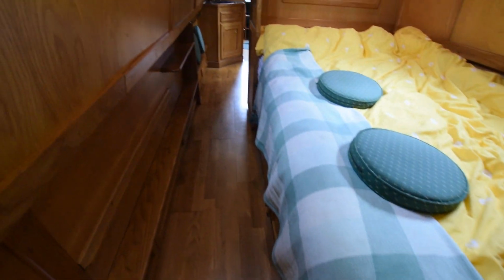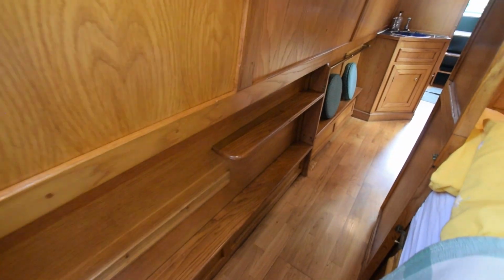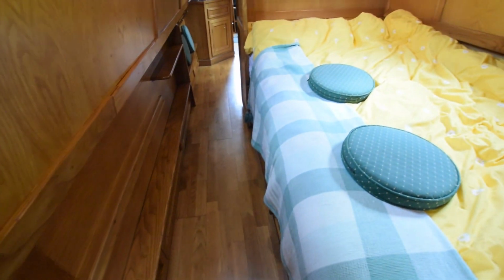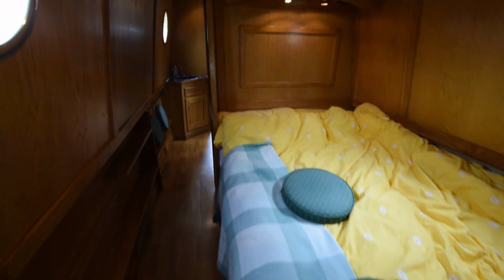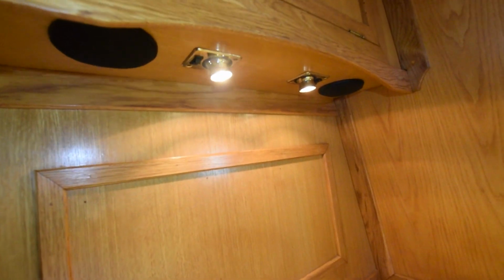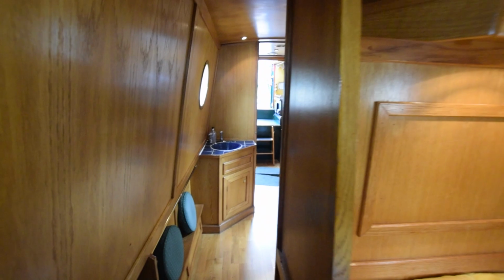Nice little bureau type thing at the top of those 4 drawers. Nice shelf there for cups of tea or gins and tonics in bed. There's portholes throughout the boat, 7 of those, they're 12 inches wide. Cupboards over the bed there. A couple of reading lights.